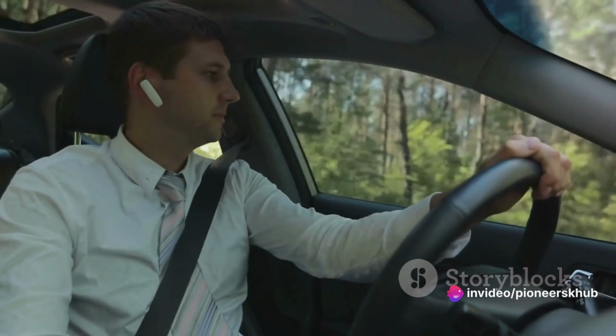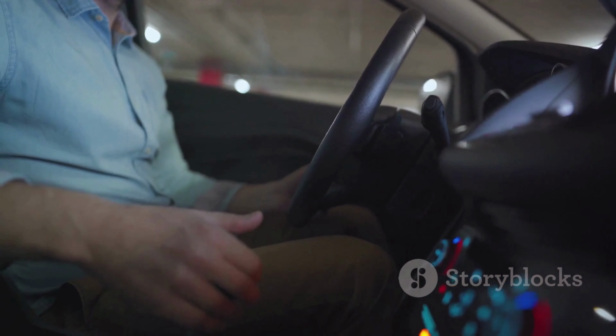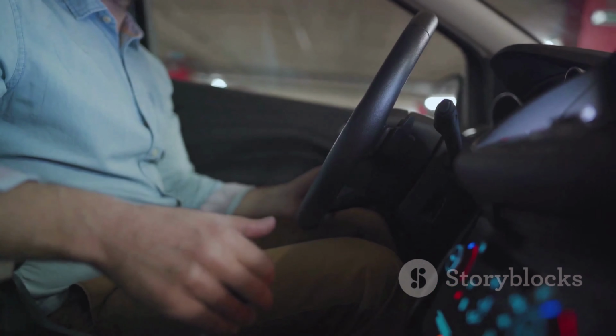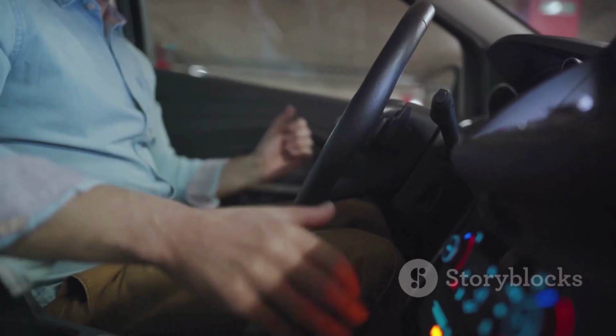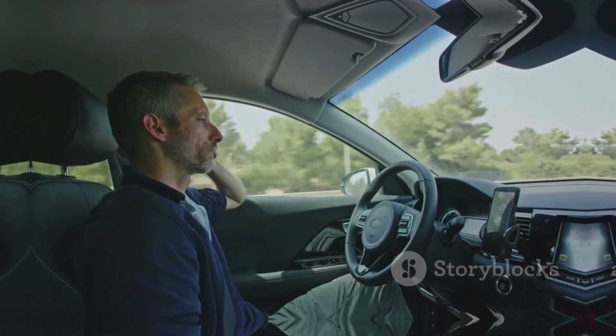But it's not a substitute for good driving habits. It's a tool, a very advanced tool, but still just a tool. Remember, ADAS is there to assist, not replace the driver. So stay alert, stay safe, and enjoy the technological marvel that is ADAS.